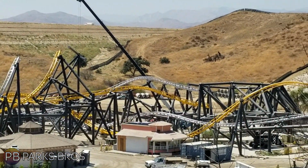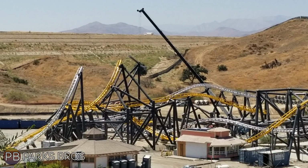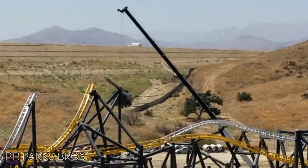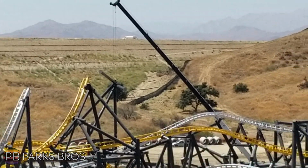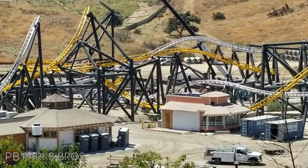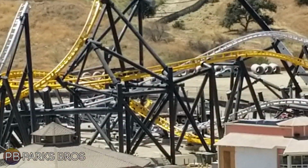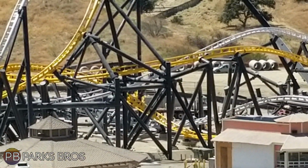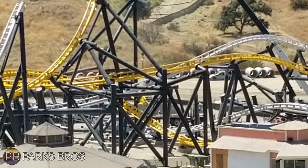The main support right there that's going to be holding up the yellow side inversion right there is in place, and it looks ready to take on at least one more piece of track right there. So that is fantastic news. And actually it looks like there's two separate connectors for that piece of support work, so maybe it will connect to both sides of track potentially, but I'm not entirely sure on that.